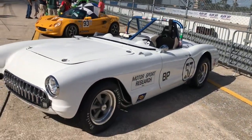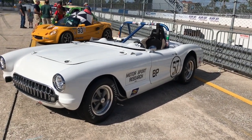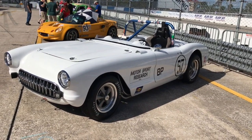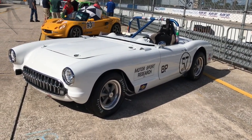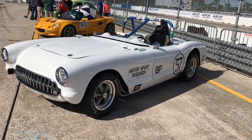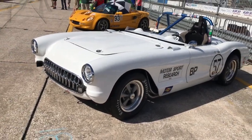This is one of my favorites. This Corvette just, for the Generation 1 series, does it for me. It's in the white, you know, I'm not the greatest fan of white, but it's just so clean. It shows the lines so beautifully. I am in love with this car. Can't wait to see it on track.